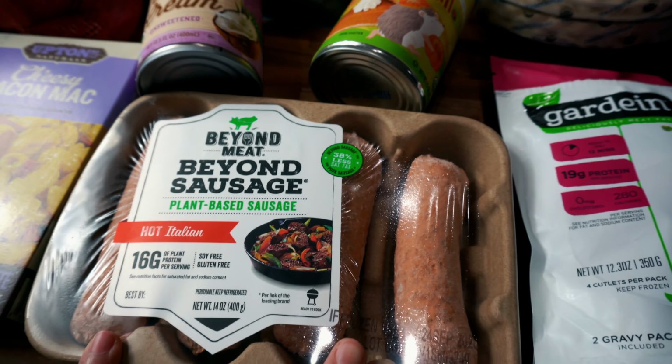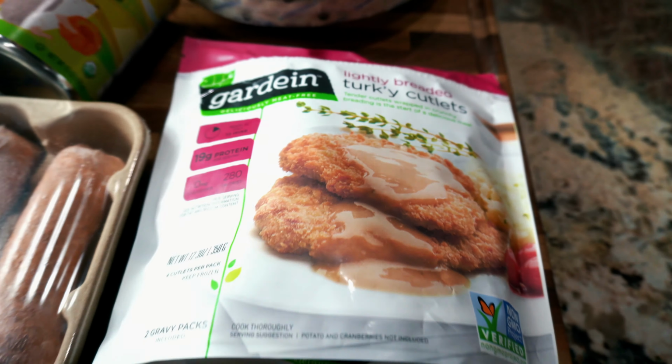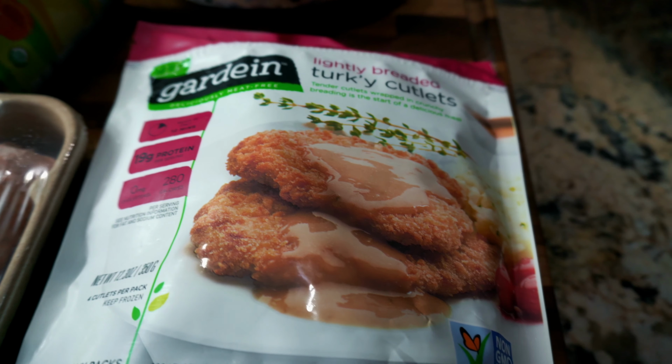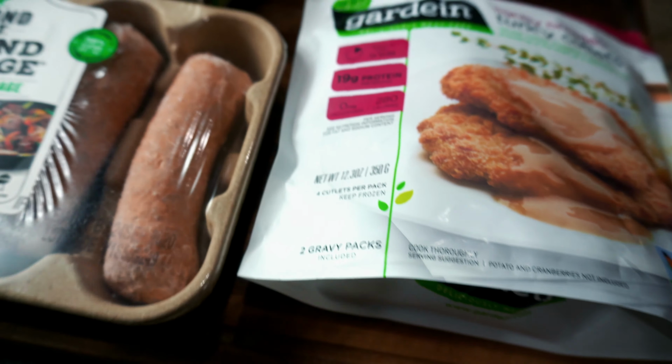Also, I got the lightly breaded turkey cutlets from Gardein. I had the roast by this brand last year. It was really good. Unfortunately, they were all sold out in the stores this year, so if you guys got it, lucky for you. I'm pretty sure these will still be just as good. They also do have the gravy along with them. Got 2 gravy packs included, as you can see, so that should be pretty good.